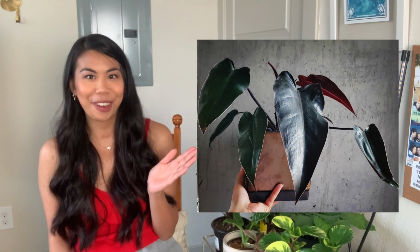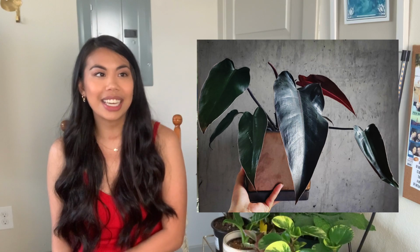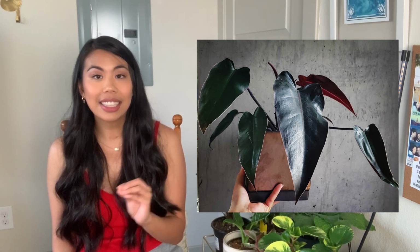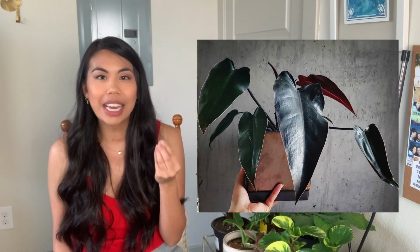Just look at it, right? The finish here of this plant is matte. It's this matte, gorgeous black, and against that black is kind of this burgundy red pink stem, and overall I think it's just a unique, gorgeous plant.